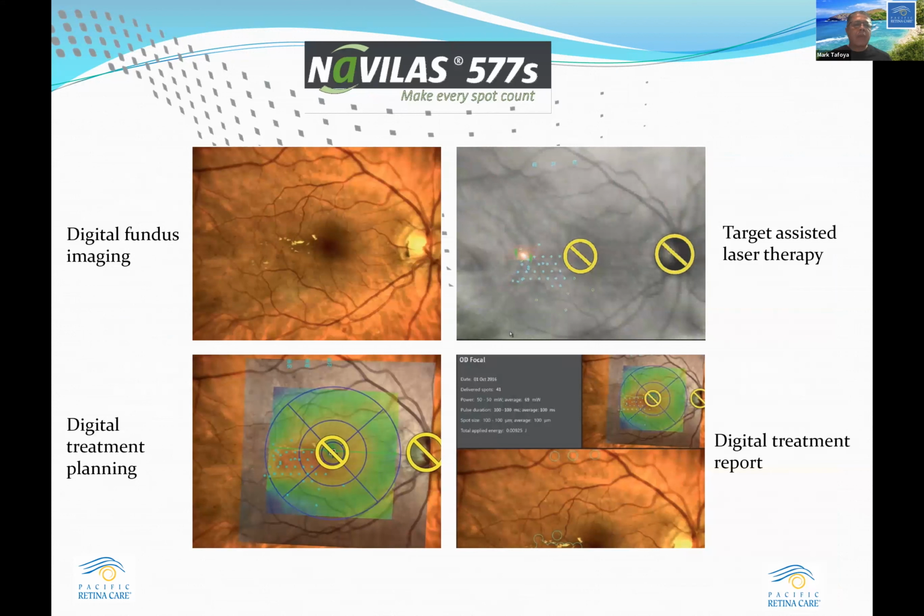So this is examples of macular laser treatment in the upper left. You can see this is, you'll take a digital fundus imaging. You can see a diabetic with diabetic macular edema and exudates into the center foveal region and just juxtafoveal area. You can overlay your OCT and make your treatment plan patterns and mark off the foveal area so no laser gets applied to those regions.